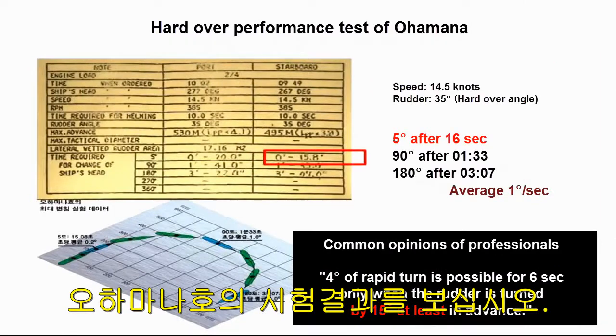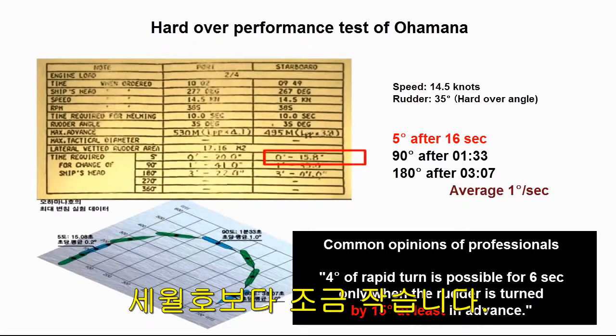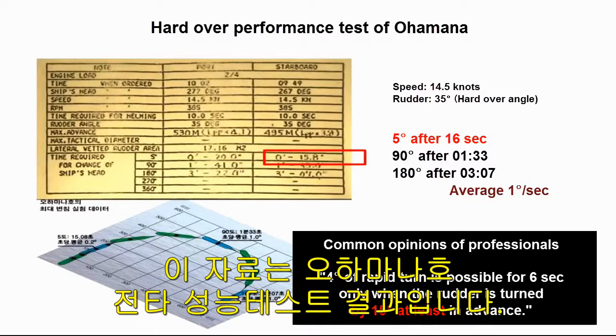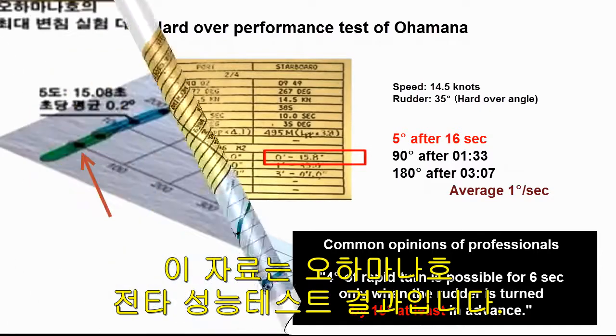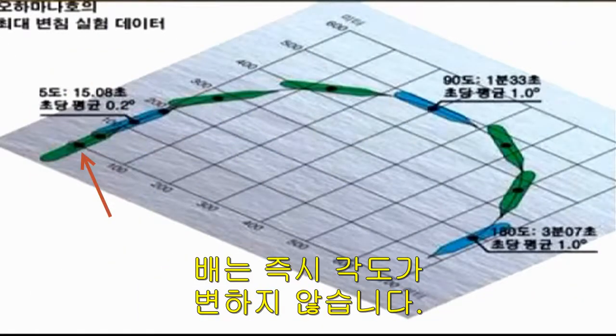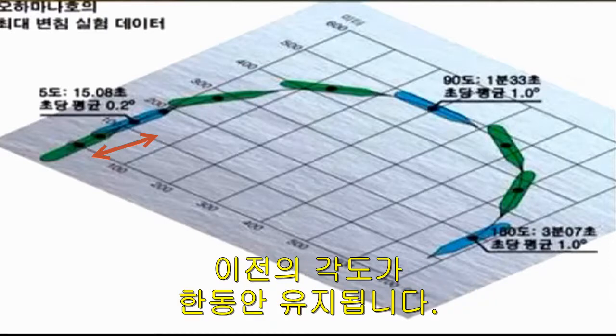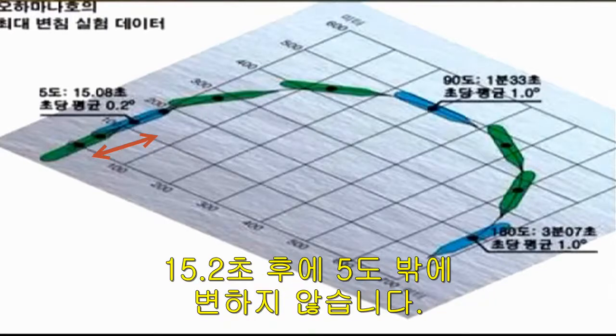Let's look at the Oyamana test record. She may be called a sister ship of Sewol Ferry but is somewhat smaller. This is the hard over performance test of Oyamana. When the rudder is veered here, the ship angle is not immediately changed. Due to the influence of inertia and, as the ship is in a fluid, the previous angle is maintained for a while. The angle is changed by only 5 degrees after 15.2 seconds.